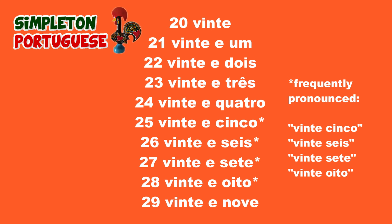From 20 on, you start to see something resembling a pattern. Not so much to memorize from here on. Instead, just apply the rule. 20, 21, 22, 23, 24, 25, 26, 27, 28, 29. Got it? E 1, E 2, E 3 means and 1, and 2, and 3.